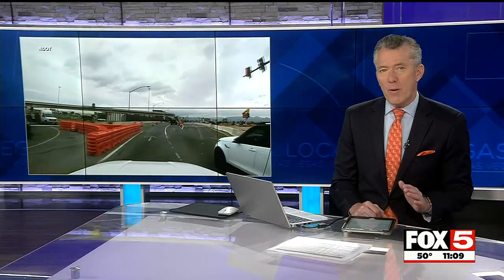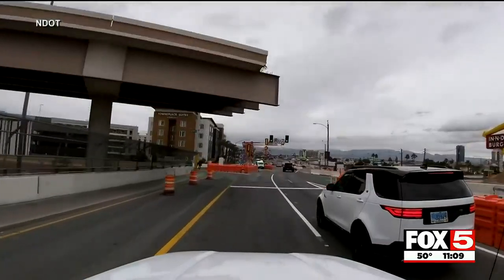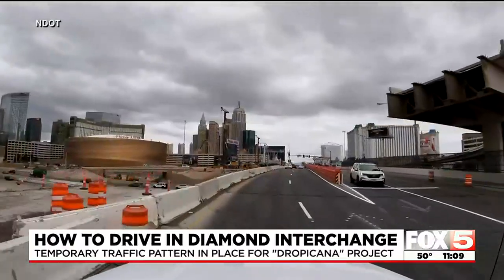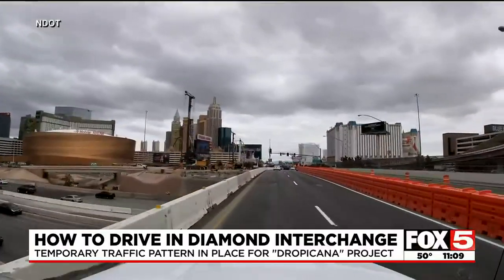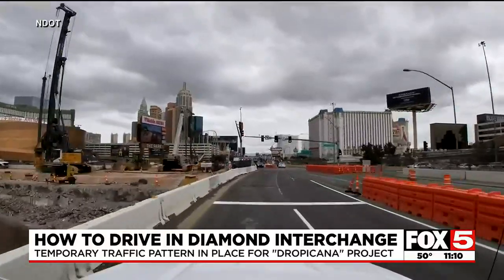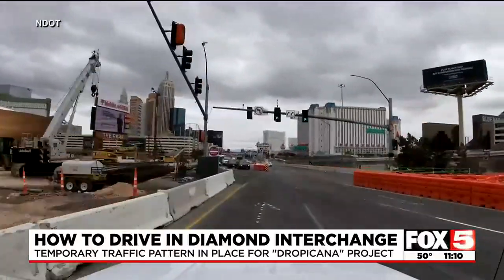As construction on the major Tropicana project continues, drivers are directed to a temporary diverging diamond interchange at Tropicana Avenue. NDOT is reminding drivers how to navigate this new traffic pattern. The diamond interchange is in place on Tropicana while crews rebuild the Tropicana bridge over the I-15. NDOT says the setup may be confusing to drivers as they are briefly driving on the left side of the street instead of the right.